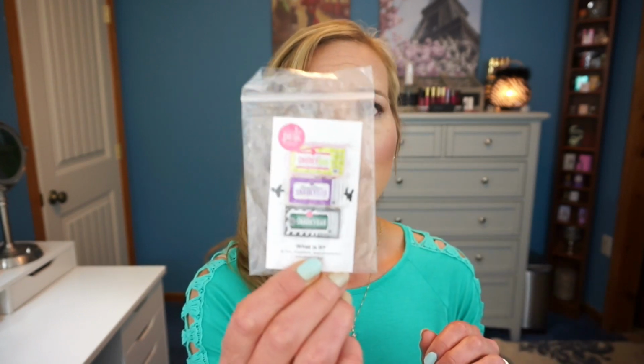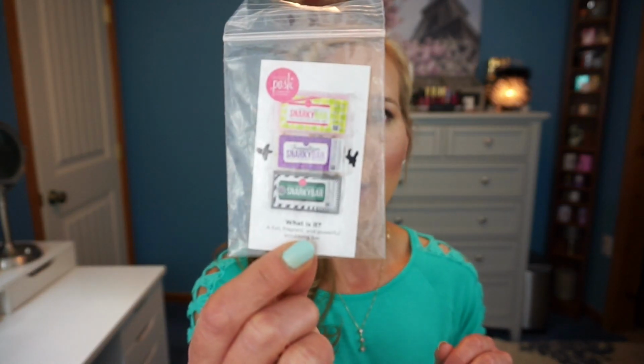The next product that I pulled was the Posh, is it called Posh? Yes, it's the Perfectly Posh Little Snarky Bar. So here's what the little package that the bar came in looked like, and on the back of it, it tells you what it does.